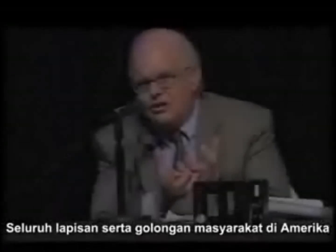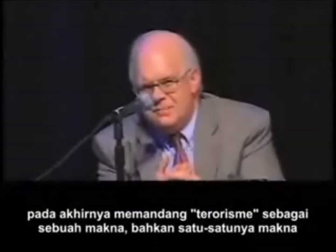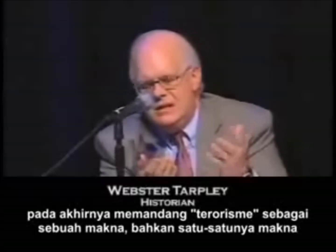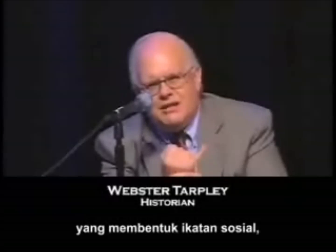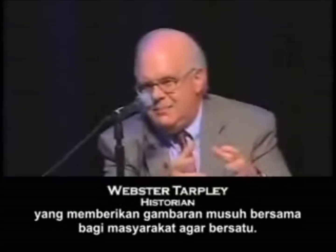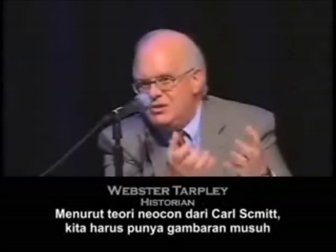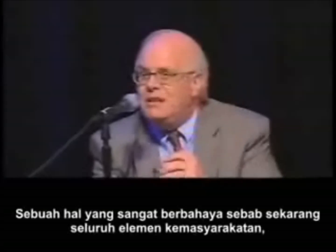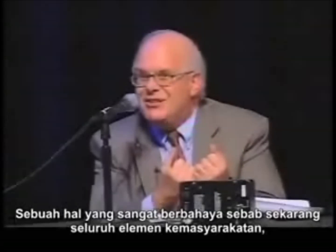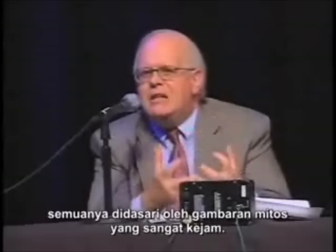The entire U.S. ruling class, ruling elite, comes to see terrorism as the preferred means, indeed the only means, to provide social cohesion, to provide an enemy image for the society to keep it together. According to neocon theory from Carl Schmitt, you have to have an enemy image in order to have a society. It's a very dangerous thing because now it means that the entire social order, the political parties, intellectual life, politics in general, all based on a monstrous myth.